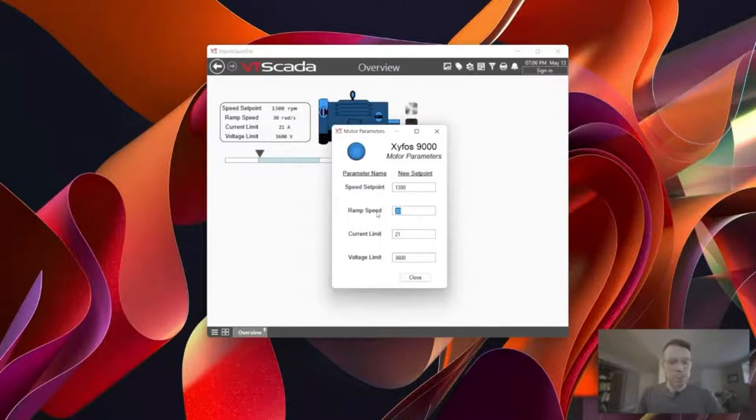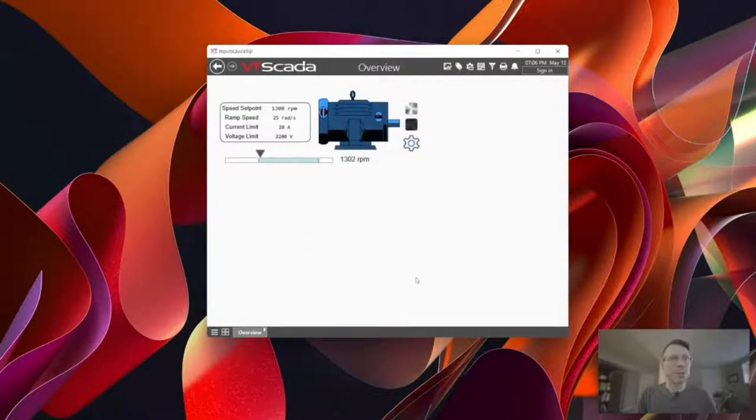We can also change the ramp speed, say to 25, and we can tab out of that. We can change the current limit to 20 and click down into the next box. And we can take a look at the voltage limit and we can change that to say 2200. And we'll just close that to write those values. So you can see there, 1300, 25, 20, and 2200, all written to the PLC.